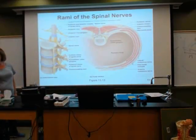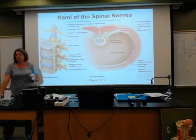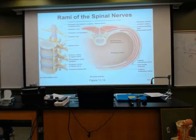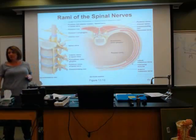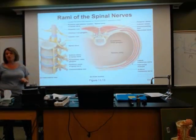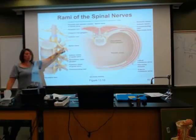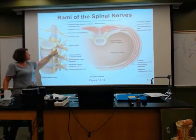That's pretty cool. So these little rami that we're going to see, one of the biggest things about the rami, well, they're all important, but in that thoracic region, the importance of those intercostal muscles. All right? Because that is going to come into play when we talk about the respiratory system. They are extremely important, where we're going to see these little branchings that occur, and they go to those intercostal muscles.